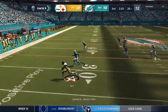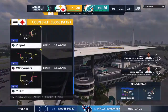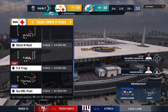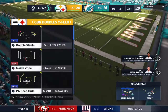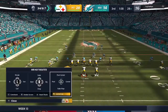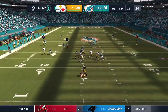Working from the gun, Wentz. He completes this one to Mack. It'll be a 2-yard gain, and that'll make it third down. And that's a good job there by the corner. We do talk about this a lot, that a lot of corners see their job as simply covering receivers. Tackling isn't everyone's thing. But in this case, he came up quickly and made a nice, sure tackle. Play action. Now Wentz.